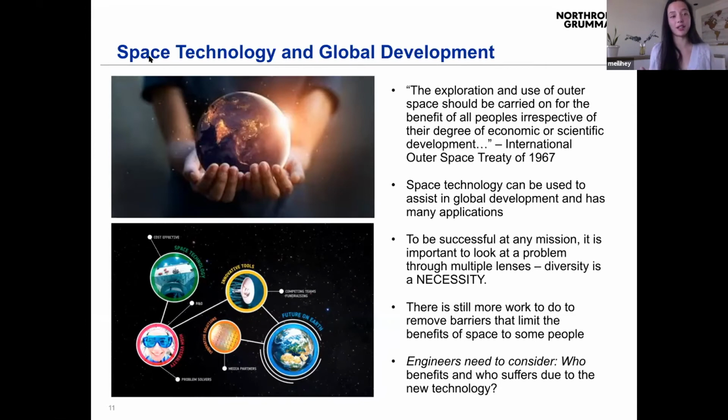Space technology has a lot of applications to help with society's development. Some examples are the satellites that are in space help determine weather patterns and ocean patterns, and so they can help with climate change and environmental impacts. Satellites also help a lot with communication. And I know that the most modern water filters were actually designed for astronauts in space. So there's a lot of different space technologies that relate to development here on Earth as well.